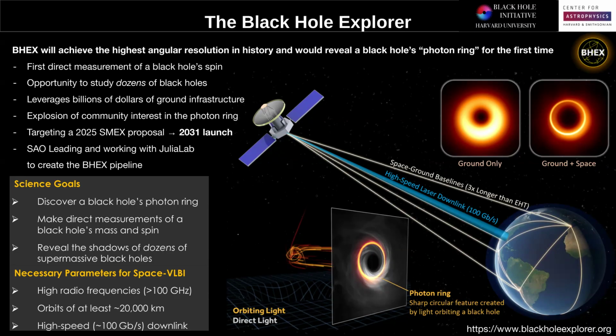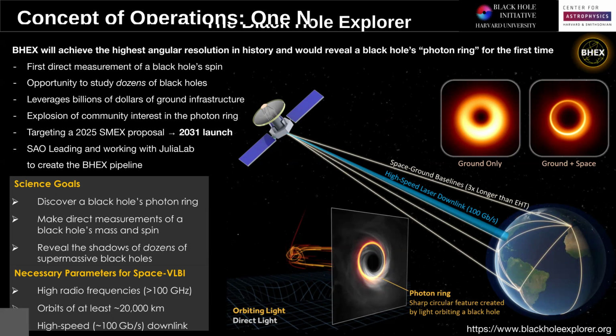It's also going to potentially allow us to take these types of fuzzy ring images of black holes, for instance, 2 sources, probably dozens. It's got a whole bunch of interesting engineering. If you're interested in participating, you should get in contact with Michael Johnson.